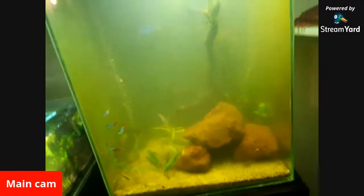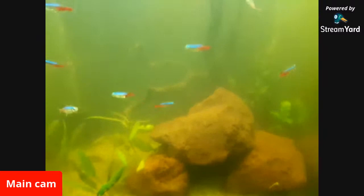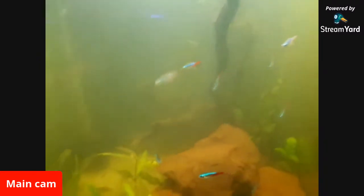I like snails in aquariums mostly because they help keep all the debris in control. But when there are way too many snails, it gets kind of annoying. I love this big school of neon tetras.